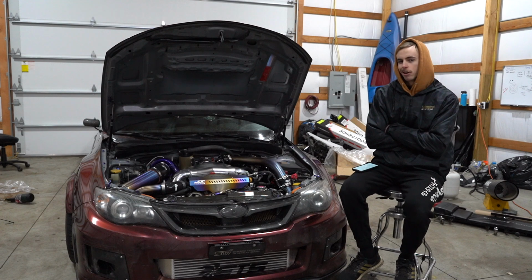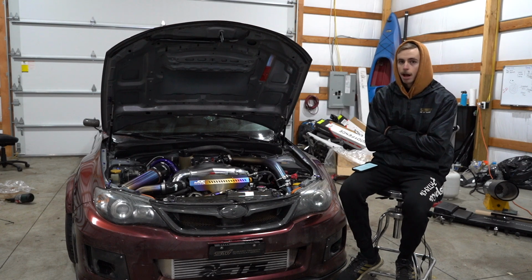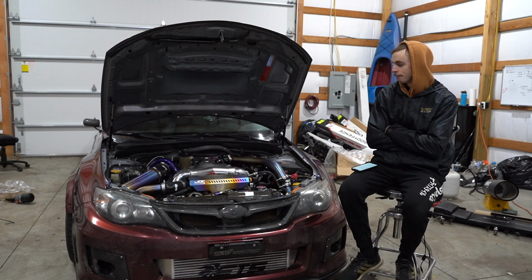I guess we should probably just start at the heart of this whole thing. So the short block, I found a bare short block on Facebook Marketplace. I paid, I think, $100 for it. I drove out to Seattle and picked it up. This was pretty much the start of the whole build.